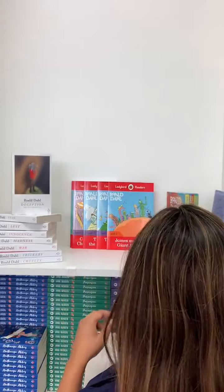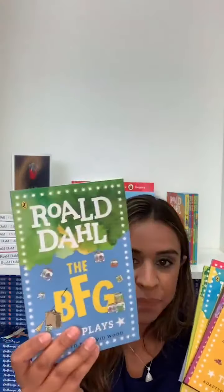So there's 7 in this collection. And I'm going to move on to this collection. So moving up then, this is a collection called The Plays, and as it suggests, it's all of Roald Dahl's famous stories and novels that were turned into plays. So since so many of you have talked about the BFG, I'm just going to go with that one. In this you've also got 7, but I'm going to show you one of them in detail.